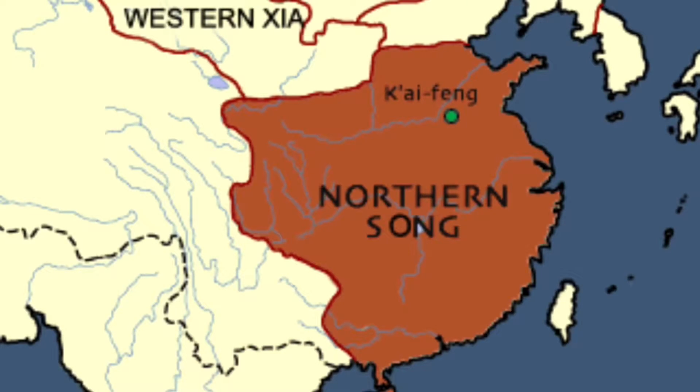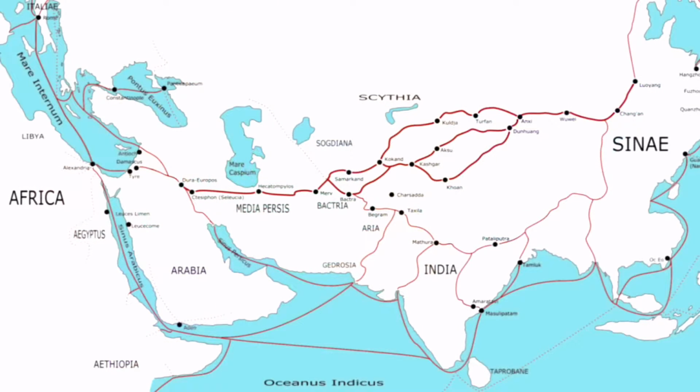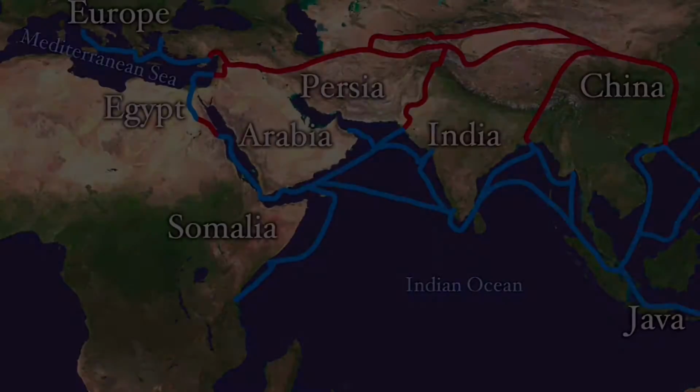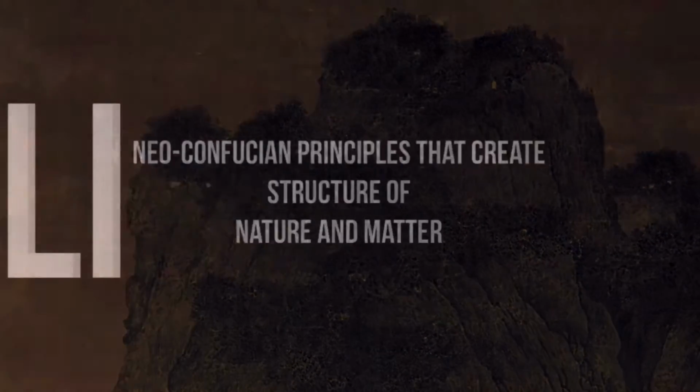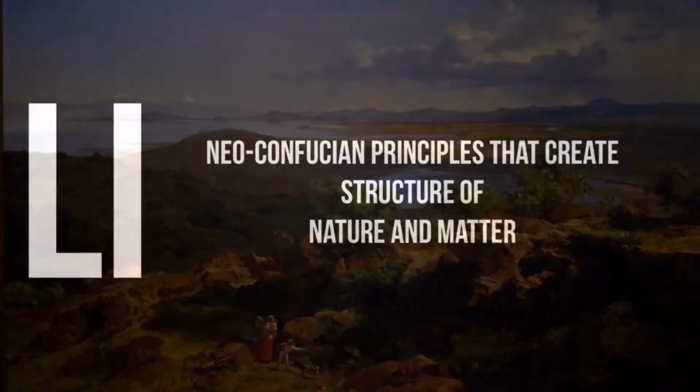This piece took place during the Northern Song dynasty, as seen on the map here. Really, the cross-culture in this piece is Neo-Confucianism, nature, and landscape painting. The ink came from India, which was traded with the Chinese. The Silk Road had a symbolic meaning also and is one of the most highly used routes to trade silk, the secret of whose production the Chinese guarded for centuries. Overall, this painting shines light on Neo-Confucian principles that create structure of nature and matter.